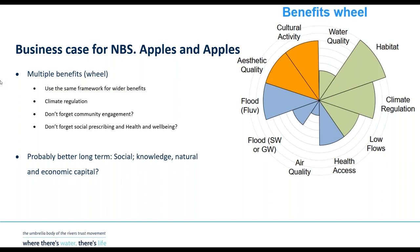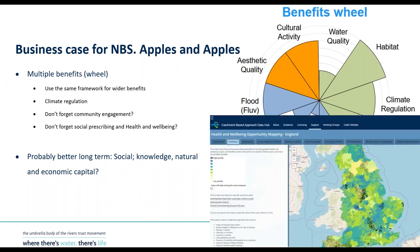And I think it's particularly good because if you use the CABA evidence base, with the latest data I put in there on health and well-being, but it's got data from flooding and from air quality and water quality, climate change. All that data's in there. Although the benefits wheels can look quite fluffy, if you tie them in with the evidence base that we've got and that we're improving, then they provide a real comparator between different solutions.